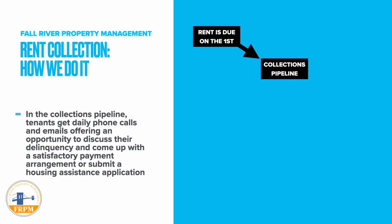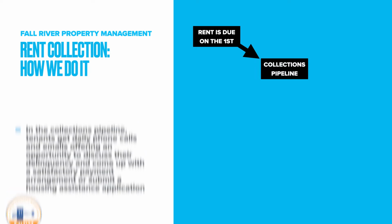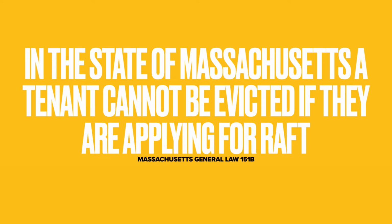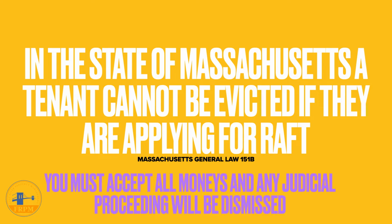Our years of experience has taught us that it's better to collect rent than to go through the evictions process. Fun fact, in the state of Massachusetts, a tenant cannot be evicted if they are applying for RAFT. You must accept all monies and any judicial proceedings will be dismissed once you do so.